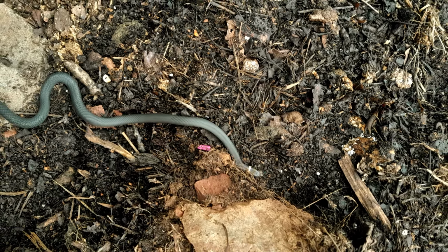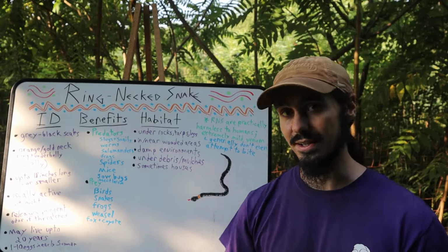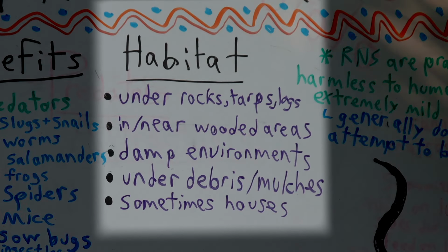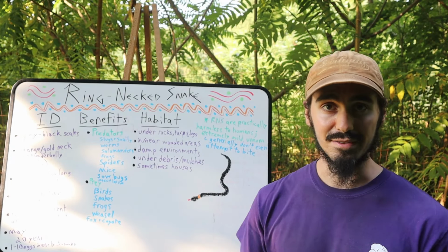In regard to habitat, where can we find this snake on the landscape? Or what do we need to put on the landscape in order to attract and support the life of this snake? This snake can be found under rocks, under logs, or tarps even. Basically, objects that will create a damp, dark environment by the soil. We will also find this snake in or near wooded areas, right? You know, shaded areas. These are areas that are more likely to hold moisture for a longer amount of time than in the middle of a sunny field or anything like that.